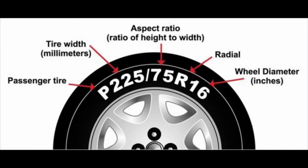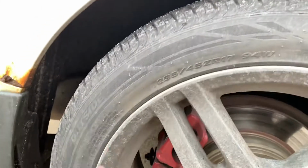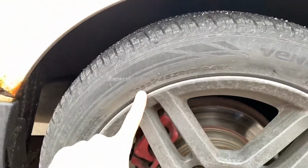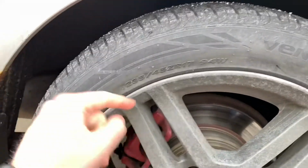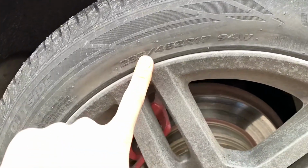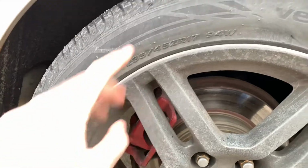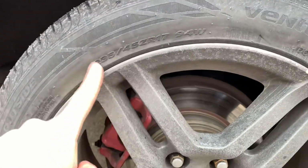Now, what the heck does all of this mean? Well, displayed on the screen is a good graphic of what every single group of numbers and letters mean. So the 235, in my example, is the width of my tire. This is the width from the outer wall to the inner wall. It's 235 millimeters wide. And this is important because my rim is that size and the tires that are recommended for my vehicle are this size.